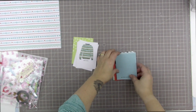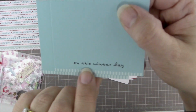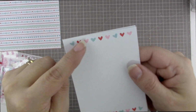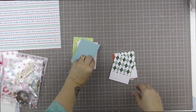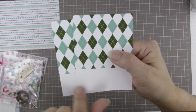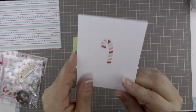I like that color combination of that darker green and the creamy bluey green. This one says On This Winter Day, and then there's a big space here that you could put journaling or a photo. And then on the other side, we have these hearts. This line of hearts on the top and on the bottom. This would look really cute for Valentine's Day too. This card has that argyle print on it with a little space for a title or a caption or something. And then the other side has a candy cane. This is the first holiday themed item that I've come across so far.